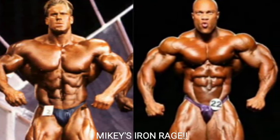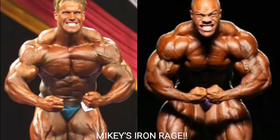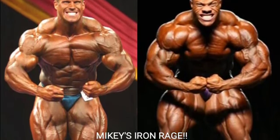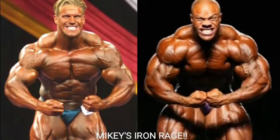All right, guys, off to the next pose. And we got the crab most muscular. And look at how shallow Jay looks in this pose, though, huh, guys? He does really look shallow in this pose, especially compared to Phil Heath. My God. Phil Heath's shoulders and arms are humongous.